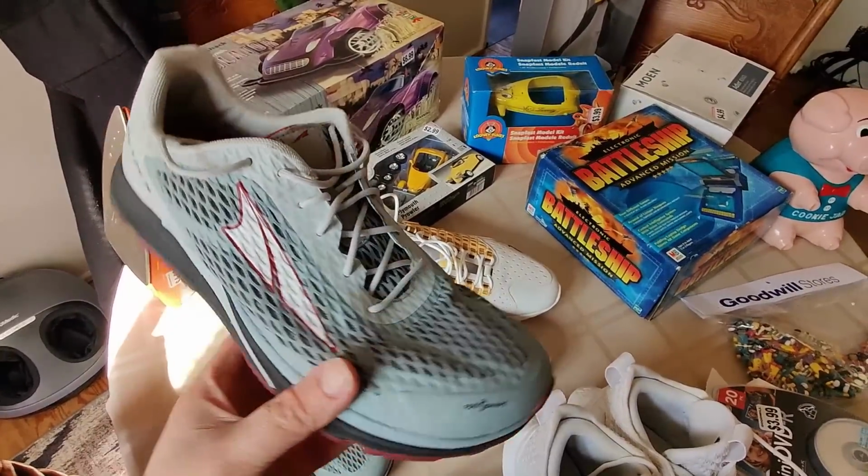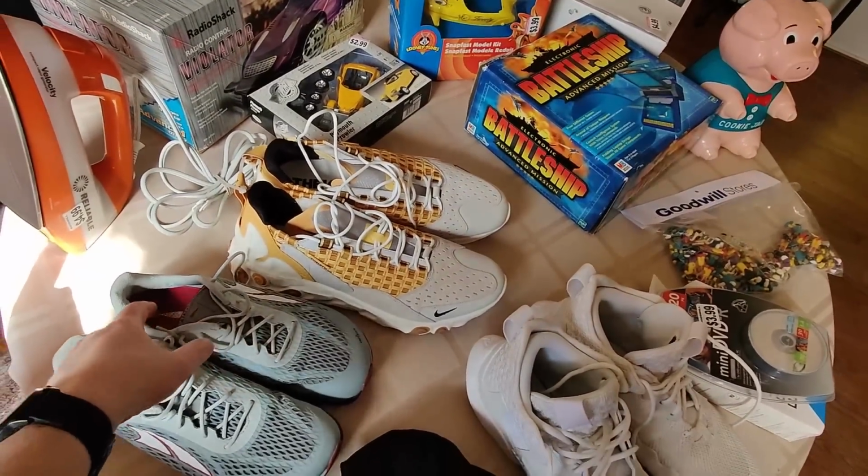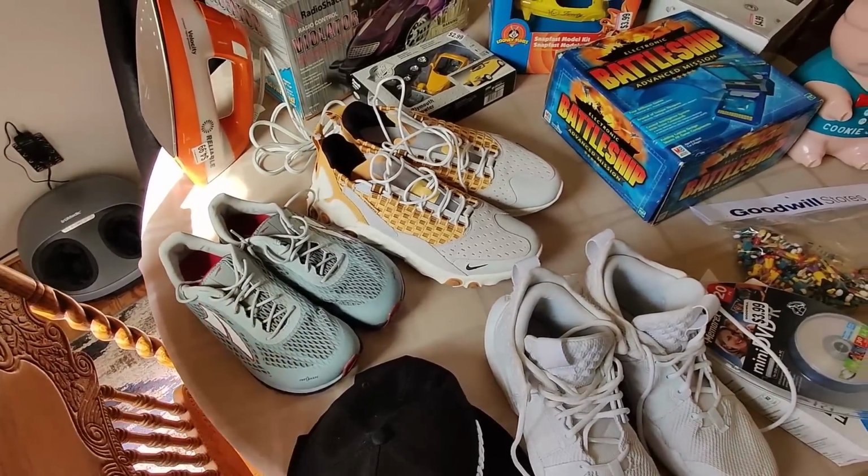Some of the more desirable models will sell for $40 pre-owned. Some of them in good condition will even get up to $60 or $80. But I believe these are more in the $30, $40 range.